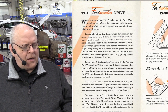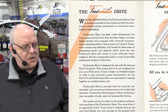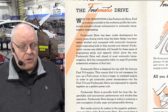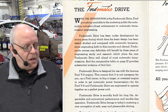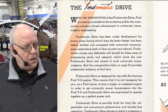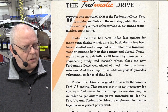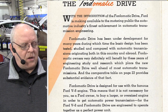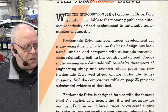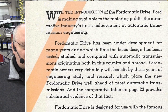With the introduction of the Fordomatic drive, Ford is making available to the motoring public the automotive industry's finest achievement in automatic transmission engineering. Fordomatic has been under development for many years now, during which time the basic design has been tested, studied, and compared with other automatic transmissions originating both in this country and abroad. Fordomatic owners will definitely benefit from these years of engineering study and research, which place the new Fordomatic drive well ahead of most automatic transmissions. And the comparative table on page 23 provides substantial evidence of that fact.